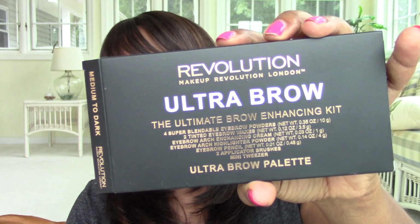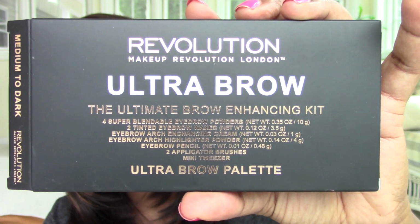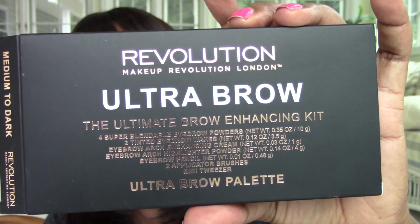So here is the Makeup Revolution Ultra Brow, the Ultimate Brow Enhancing Kit. Doesn't this just look serious from the packaging? I mean, everything you need to know right up front. I like that. There's a picture of it on the back. So yeah, they're getting good points from me for packaging.